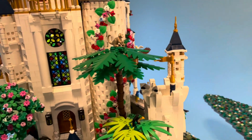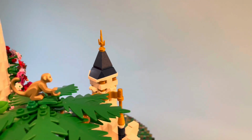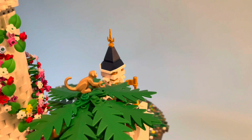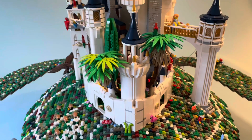I'm especially proud of this piece right here. And I found it by accident on BrickLink. It actually comes from a set that was released in 2020, a Super Mario Brothers set. It's a turtle shell, but it just happened to be in dark blue and white. And so I used it for the top of that little tower in the front.